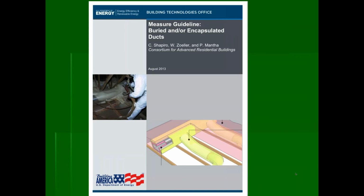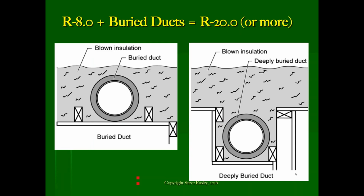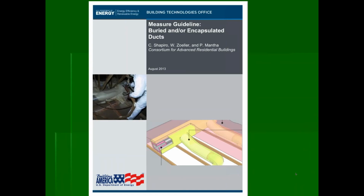Now, another great publication from the Building America program at the Department of Energy is this measure guideline that teaches us the value and how to do buried or encapsulated ducts below floor line or above attic spaces, for example. And there's a combination of different ways you could do that. You can use spray foam. You can bury the ducts deep into insulation. Lots of different approaches. So even if you're not moving ductwork to conditioned spaces, you can still solve some of these problems if you're building traditional homes. It's just a matter of paying close attention to those types of details.